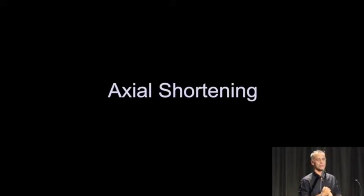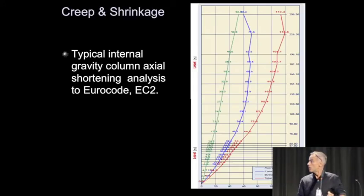The second movement we're interested in is axial shortening, or more specifically, differential shortening. If the whole building shortens by a metre, nobody cares. But if we shorten one bit by 0.5 metre and the other bit by 1 metre, now we have a problem. So it's the differentials that we're interested in here. Axial shortening is broken up into basically 3 components.